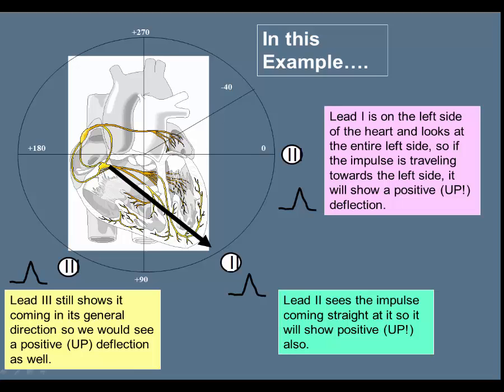It would be nice to be able to see an arrow on the chest of a patient that indicates the direction of travel. Well, we may not be able to see the direction, but we can track it. Using the basic concept of electrical signals, we can place 3 leads around the heart. Limb leads 1, 2, and 3 are shown here. The position represents the relative location of the positive electrode in each of those 3 leads.